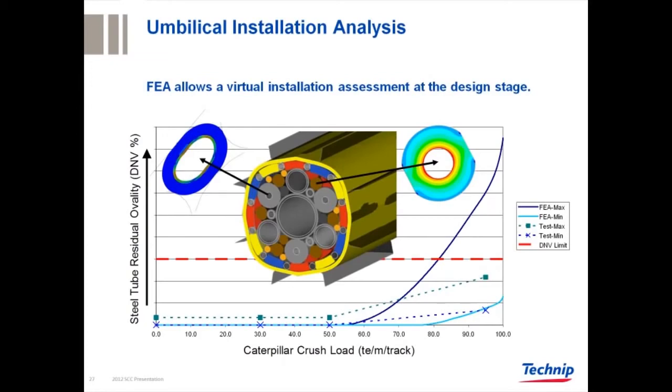which they have to do because in the old days, we were going down hundreds of feet. Now we're going down thousands of feet of water to hold on to these very heavy umbilicals. And the idea here is there's a safe loading limit, a crushing limit, as you can see in the red line, and we have to stay within that, yet still have enough force from the caterpillar treads to hold that pipe.